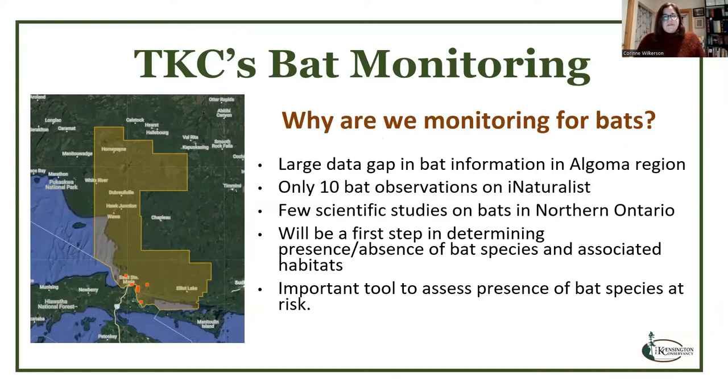Okay, so now that I've given you a little bit of information and background about bats, I'm going to start talking about our bat monitoring project. So why is TKC monitoring for bats? Well, there's a huge data gap in bat information in the Algoma region.